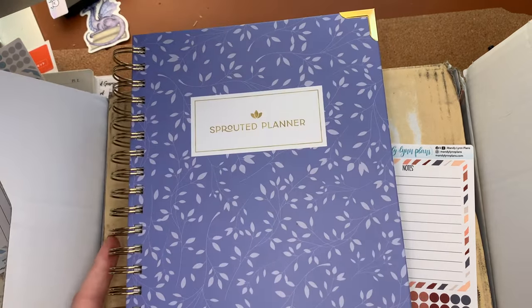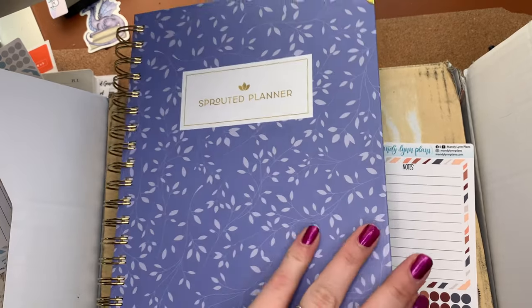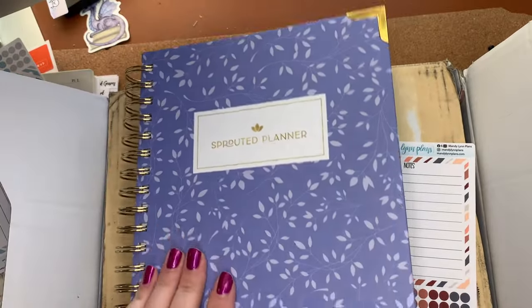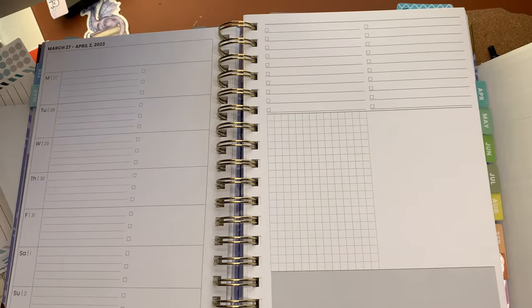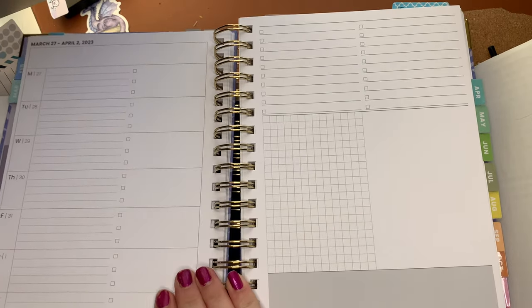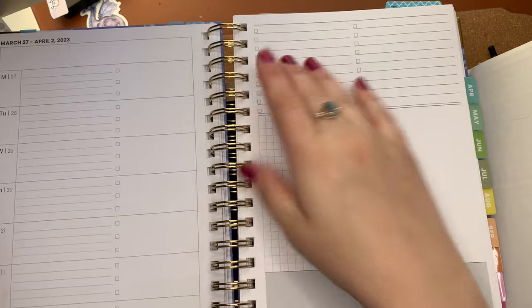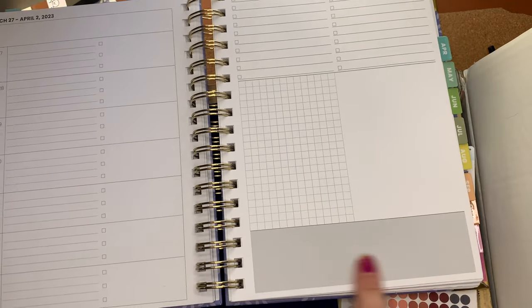This is what that looks like. It's wire O binding. This is the weekly planner. So I really love the tabs and the way they're rainbow. I think that is gorgeous. But if you're looking at this planner, this is the weekly layout, and it's basically like an expanded form of the weeks. And what I do is I put weekly targets over here, a habit tracker, and then I allow myself a space for reflection down here.